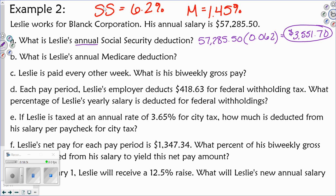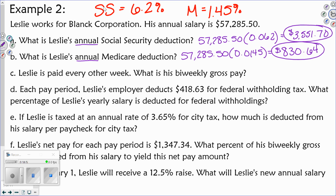All right, what is Leslie's annual Medicare deduction? We're still dealing with her annual salary for Medicare. Same idea, we just multiply it by the Medicare percentage. So multiply that by 1.45%. So for the year, $830.64. So right there between Social Security and Medicare, Leslie has lost, what, over $4,000? Just like that, gone.